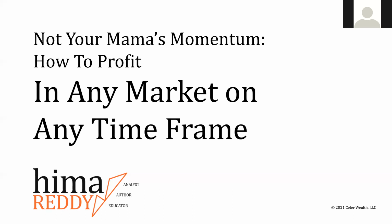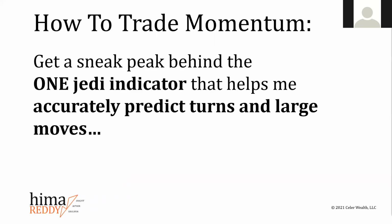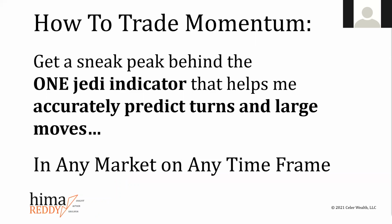So in the first place, I've got to teach you this awesome Jedi twist to momentum that I use that I'm super, super excited about. So here it is. How to trade momentum. You're going to get a sneak peek behind the one Jedi indicator that helps me accurately predict turns and large moves in any market on any time frame.